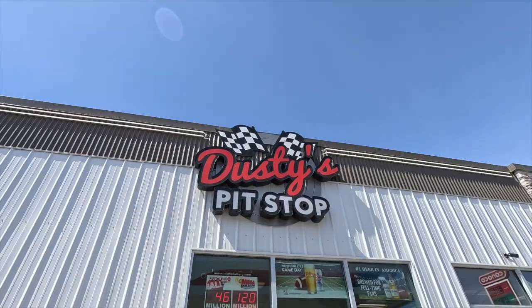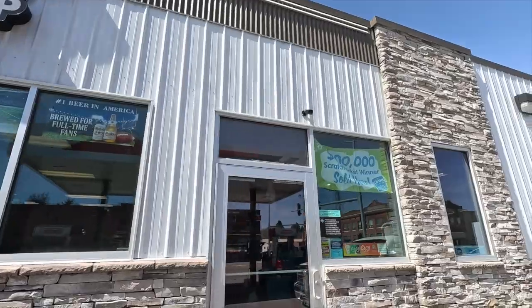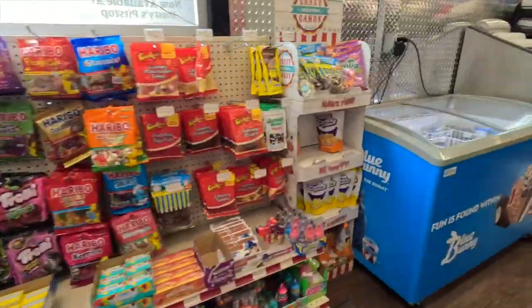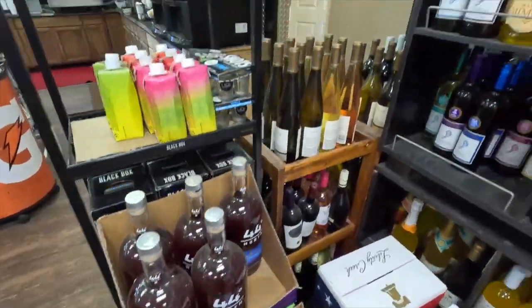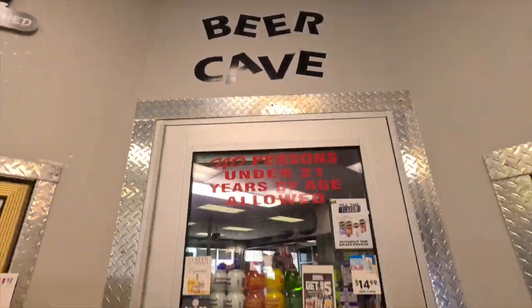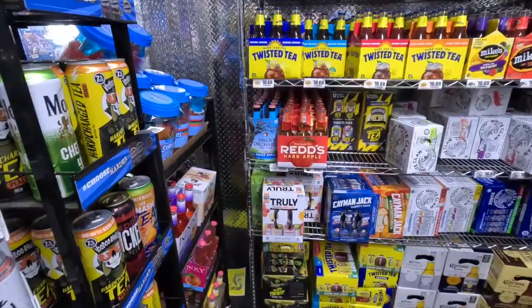Next up, we have Dusty's, a small corner store selling gas, snacks, and liquor. This place is absolutely stacked. Look at that. Oh my gosh.